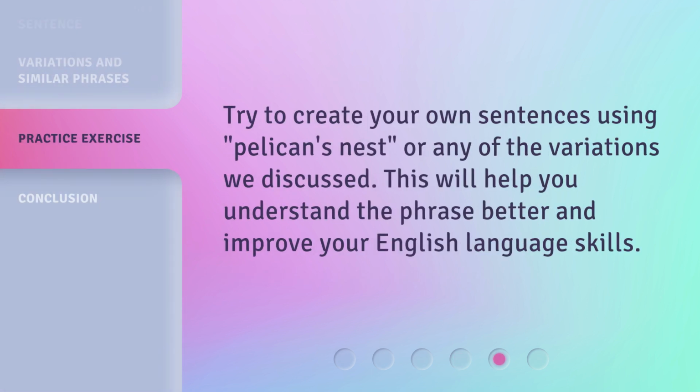Try to create your own sentences using pelican's nest, or any of the variations we discussed. This will help you understand the phrase better and improve your English language skills.